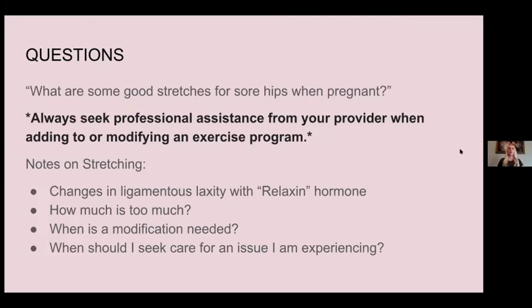So what are some good stretches for sore hips when pregnant? First of all, as always, seek professional assistance from your provider if you're adding to or modifying an exercise program. But generally, gentle stretching is very safe, and we're going to go through a few things on that.